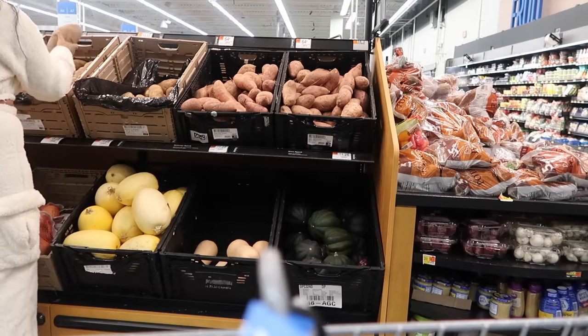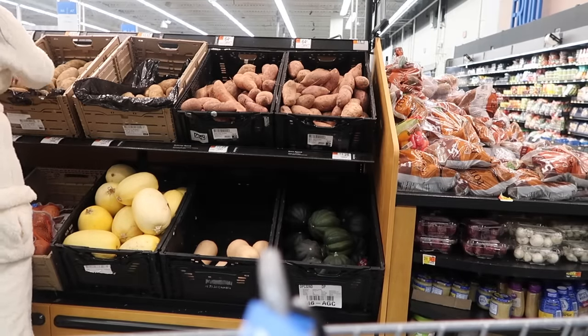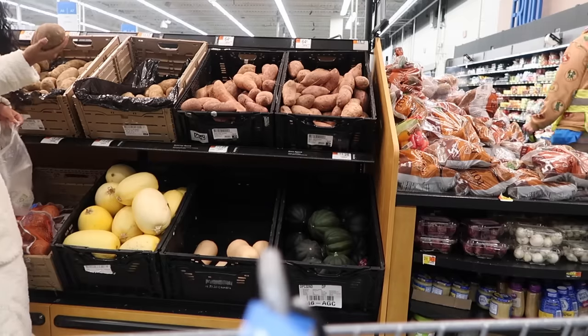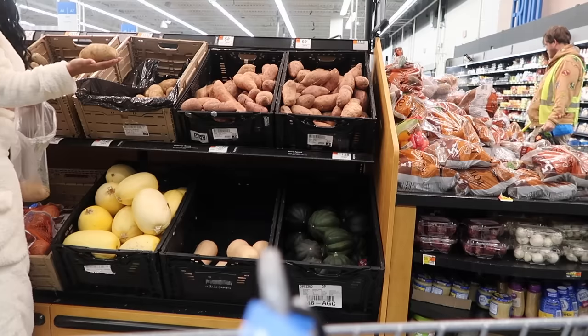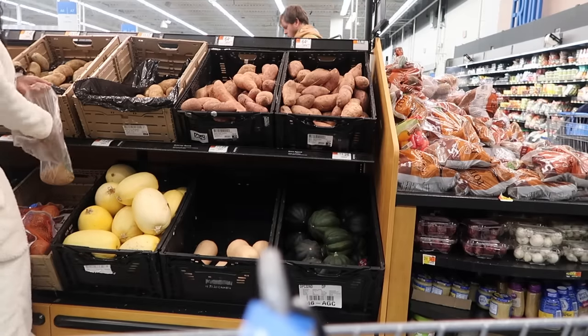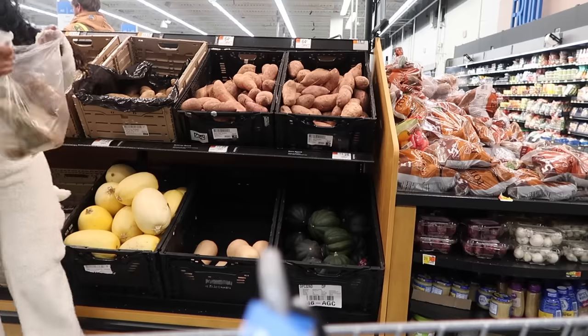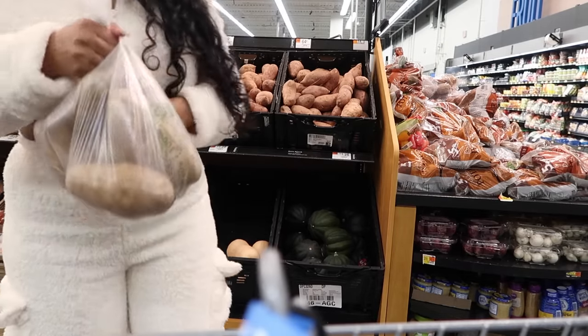You want the camera out, Karen? You want this one? That's a decent size. It's small. Yeah, that's a good size. This bag too full. It'll be alright.